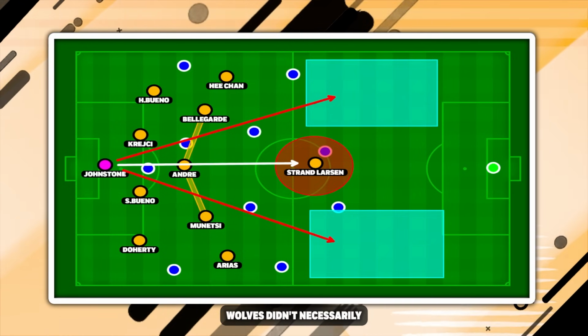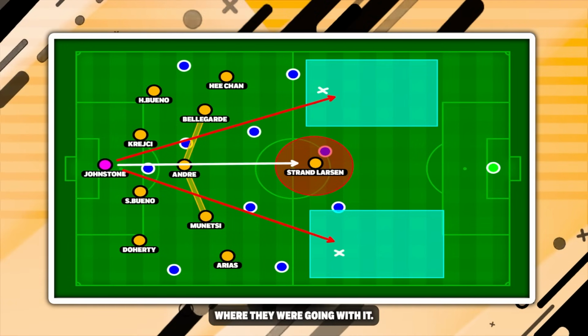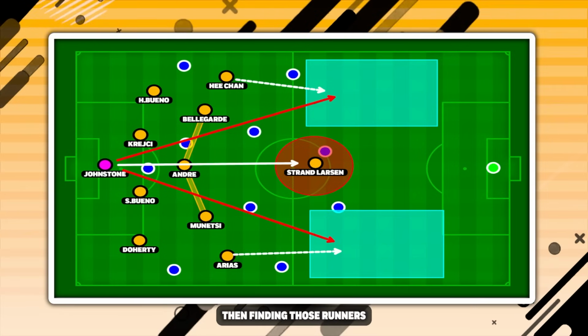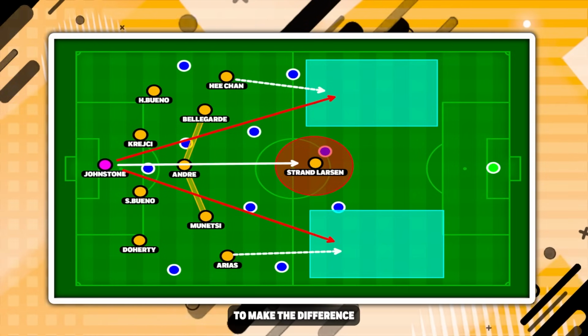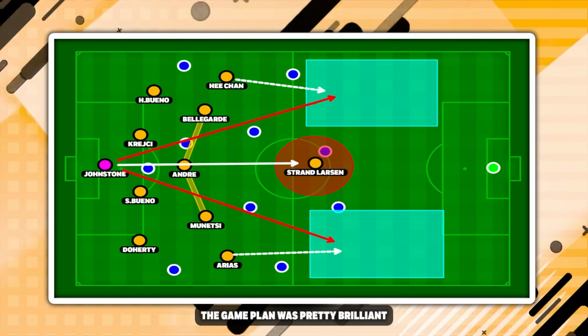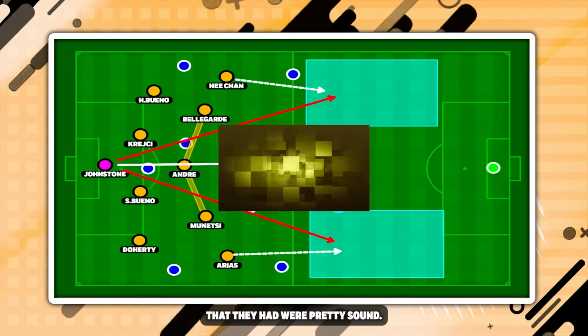Wolves didn't necessarily manage to capitalise on this all too much, but you saw the vision, you saw where they were going with it, and from that point it was about then finding those runners and those real players that are able to make the difference going back the other way. The game plan was pretty brilliant, and as I said, the defensive protocols that they had were pretty sound.